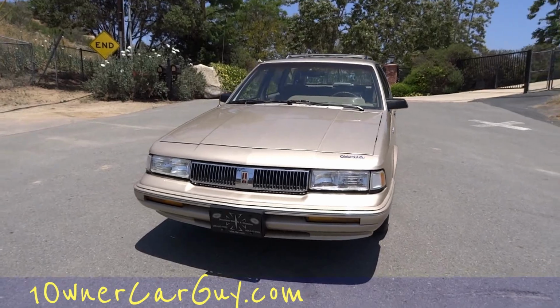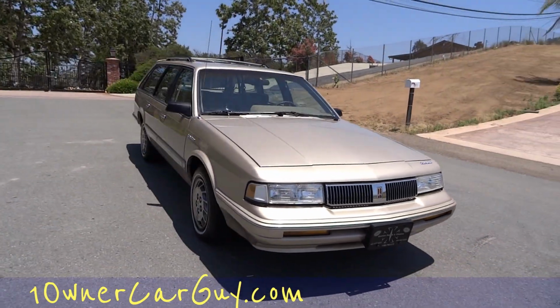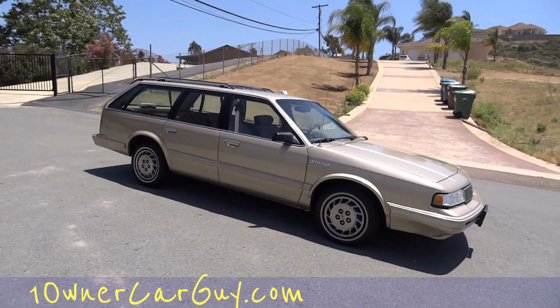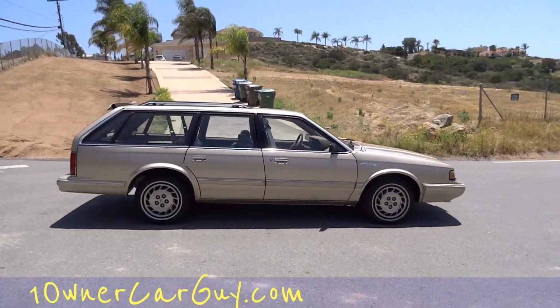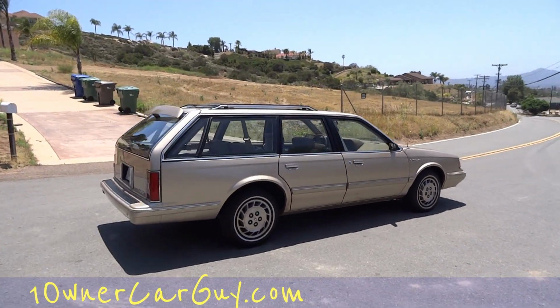It seems like I get some of my favorite, coolest cars up, and the wind just kicks up like you wouldn't believe. But 16,000 original miles, and it runs, drives, shifts great. Even got the window sticker, a one owner. If you're looking for one of these wagons, stop it.